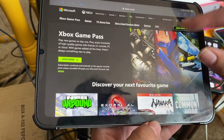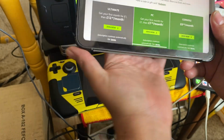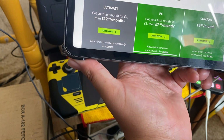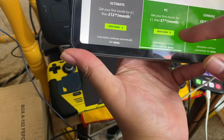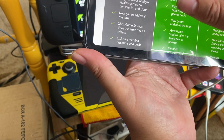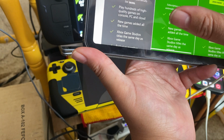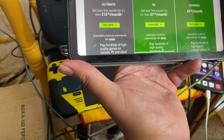So it's weird. Okay, join now. All right, so it wants me to pay. Let's see the payment plans. Get your first month from £1. I can't do that because I've already done that so many times. It's not gonna let me do it. So PC and console, I wouldn't get this one. That's the normal Game Pass. The one you want is Ultimate, this one. Why do you want Ultimate? Because that's where Starfield is. Starfield, Lies of P, Payday 3 is there. GTA 5, like I said, you can now play GTA 5 on Ultimate. That's the one you want.